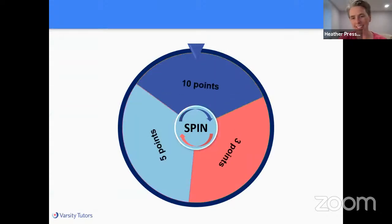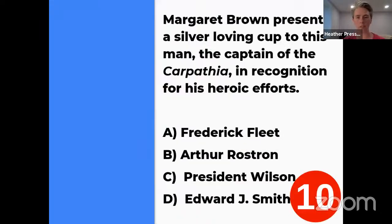All right, another time question. Margaret Brown presented the silver loving cup to this man, the captain of the Carpathia, in recognition for his heroic efforts. A, Frederick Fleet. B, Arthur Rostron. C, President Wilson. Or D, Edward Smith. So who did Margaret present that silver loving cup to? Looks like you guys were paying attention. It is option B, Captain Arthur H. Rostron.